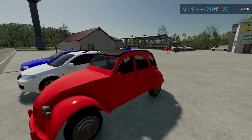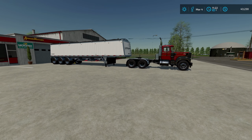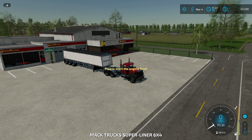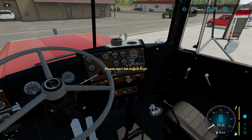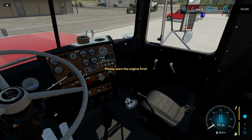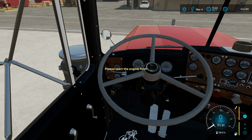This is quite cool. The old style car. I like this. The truck is obviously massive and really, really cool. We can get in, apparently. So let's have a look here. Ooh. It's the same truck, the similar truck we had earlier in the vlog where we moved the tractor. Obviously just different branding and stuff outside, which is really cool.